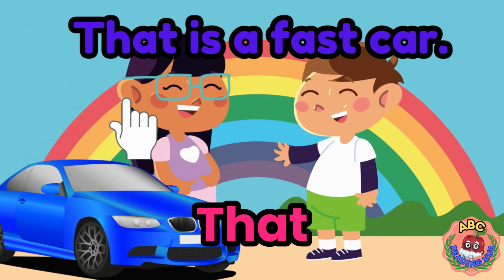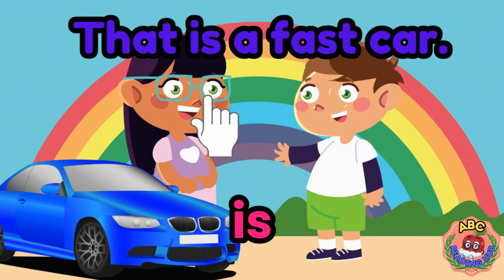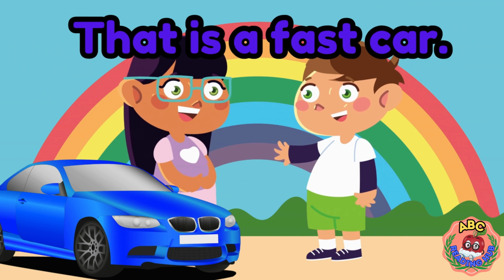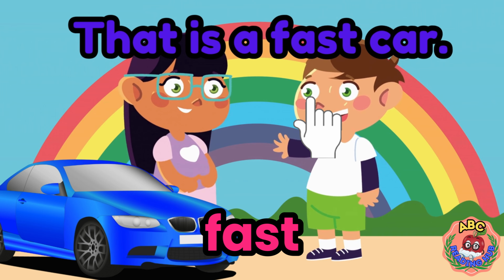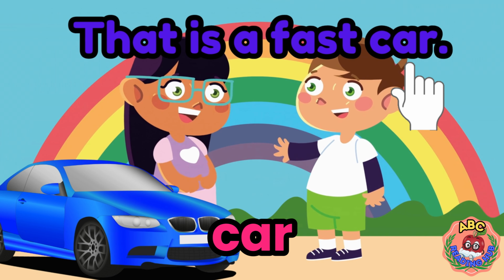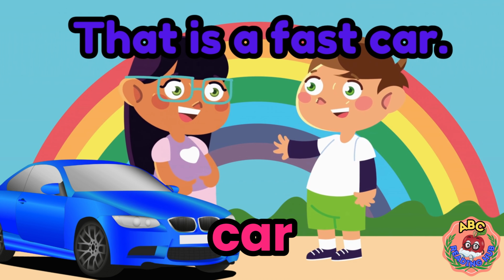That is a fast car. That is a fast car. Car.